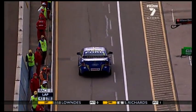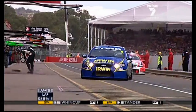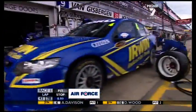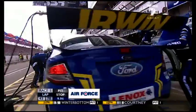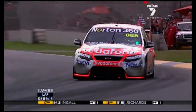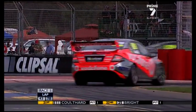This is Alex Davison in the Irwin Tools entry. And that's Tander departing in the background. Alex had made it into the top 10 just prior to this stop. His fiancée Melanie Hardy gave birth to little Lily Davison Thursday in Melbourne, 5 days ahead of the due date, and so Alex is yet to see his little girl. Coming in. Melanie, I'm sure you're watching. Congratulations to you, and it's great to have Alex back in the main game.